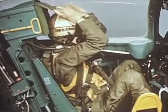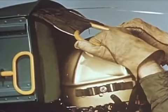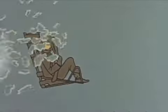In the event the canopy doesn't jettison, pull the canopy emergency handle. Then, if the canopy does not fire, pull the handle on the headrest to arm the seat and eject through the canopy.